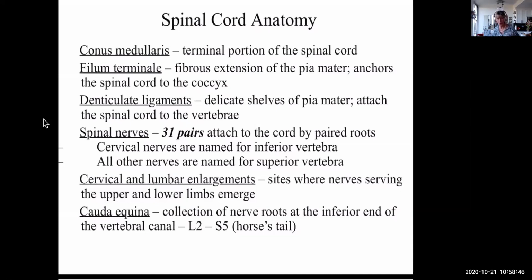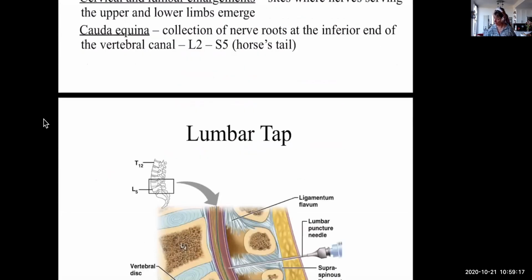They're attached to the cord by nerve roots, paired roots, and I'll show you those. Cervical nerves are named for the inferior vertebrae, and all other nerves are named for the superior vertebrae. The cervical and lumbar enlargements are sites where nerves serving the upper and lower limbs emerge, and the cauda equina is the collection of nerve roots. So there are some terms to remember about the spinal cord.